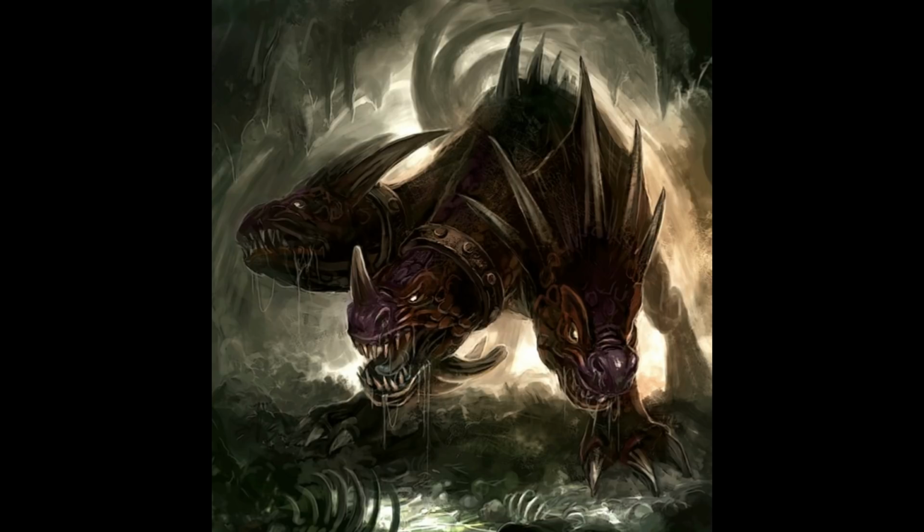The first head tracks prey across space, meaning there's no physical place that you can run to. He can look across realms, see into the void of space itself. He will find you. He is able to always locate you at any time. No distance is too great for him.